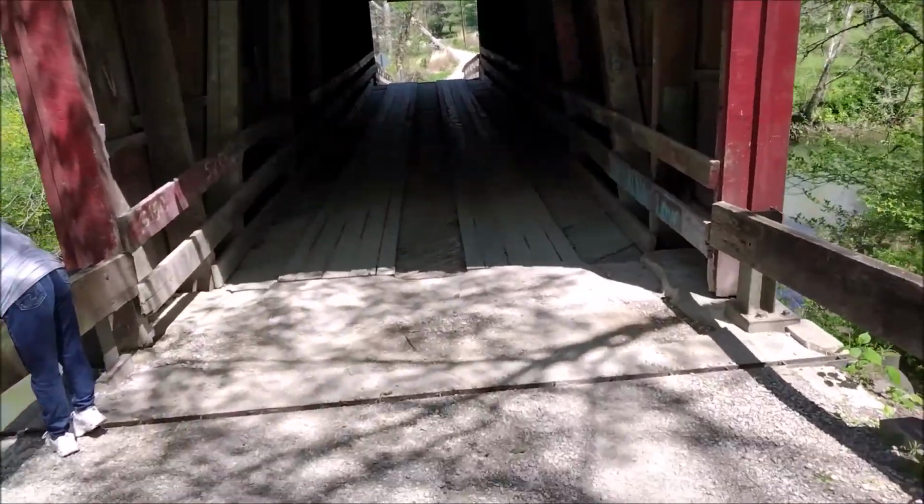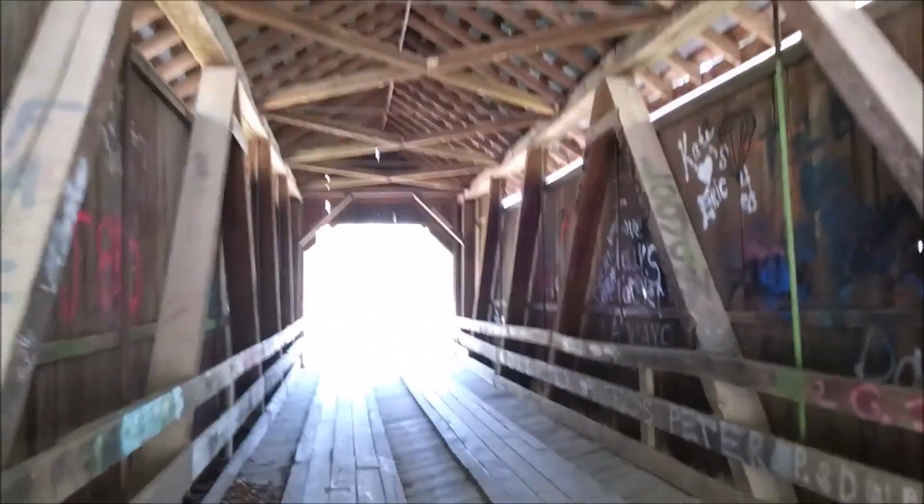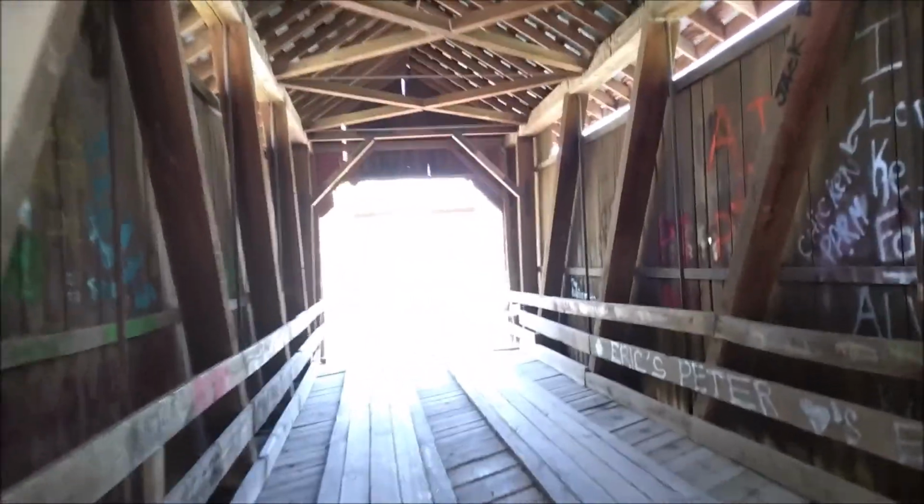But this is an amazing bridge. So glad they kept it. I mean, look at the wood in it. It's amazing. Man. I've been coming up here to a drag strip on the other side of the road for, I don't know, 30 years and didn't know this was here. It's like, I don't know, 6 or 7 miles from it.